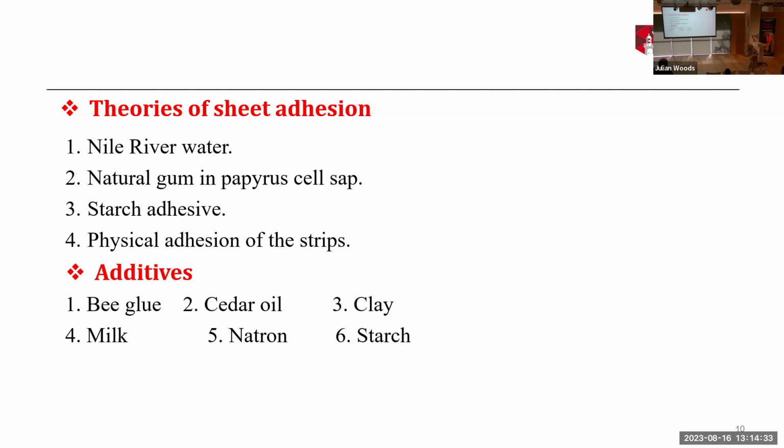Yes. They used some materials like clay and starch, natron, milk, cedar oil, and big glue. But what is the reason? I have two reasons. One reason, some of this material is antibacterial and anti-fungal, so they can control the biodegradation of the papyrus.